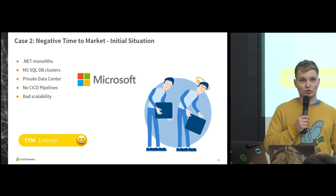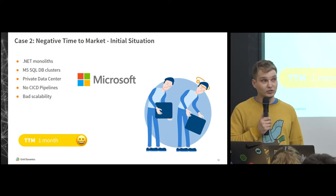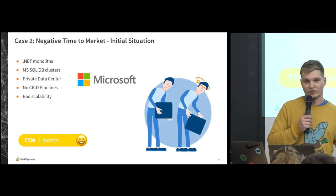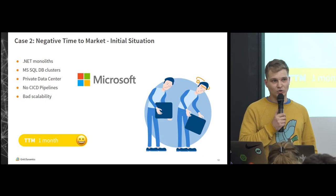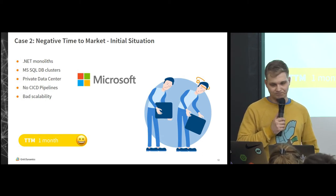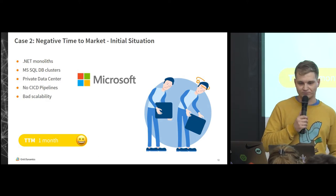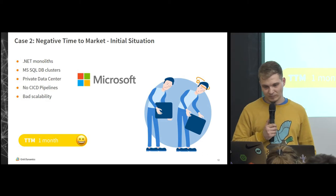It all was leading to a big time to market, and it was something about 1 month in the beginning. And you can say that it's not that bad, 1 month, comparing to the previous case. But this is not that big a company, and the code base is not shared. It's not 200 and more developers, just maybe 50 to 100. So it's rather big time.